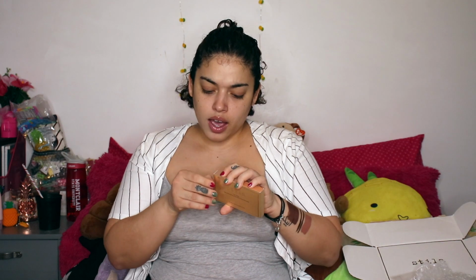The liquid eyeshadow is still wet. Maybe if I blended it out with a brush on my eyes, it would dry faster, but it's still wet on my arm. Let me clean that off my fingers so that I can get into the next one. Okay, so the last one is the Twin Cheeks, the Kitten and Bronzer Duo.